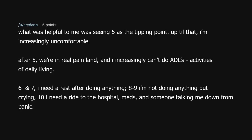What was helpful to me was seeing 5 as the tipping point. Up till that, I'm increasingly uncomfortable. After 5, we're in real pain land. And I increasingly can't do ADLs, activities of daily living. 6 and 7, I need a rest after doing anything. 8 to 9, I'm not doing anything but crying. 10, I need a ride to the hospital. Meds. And someone talking me down from panic.